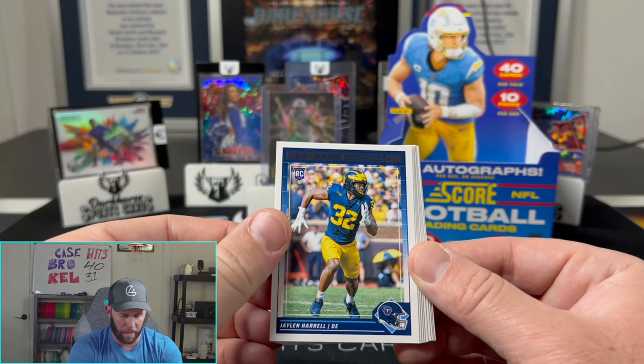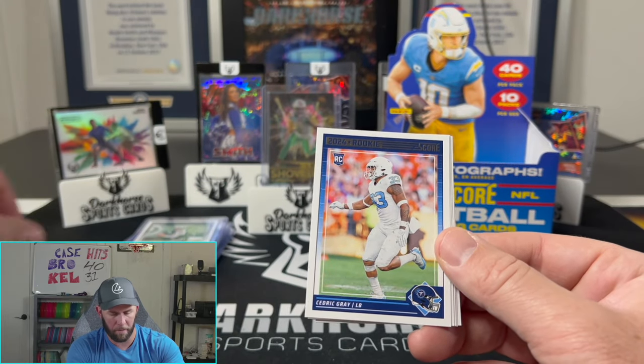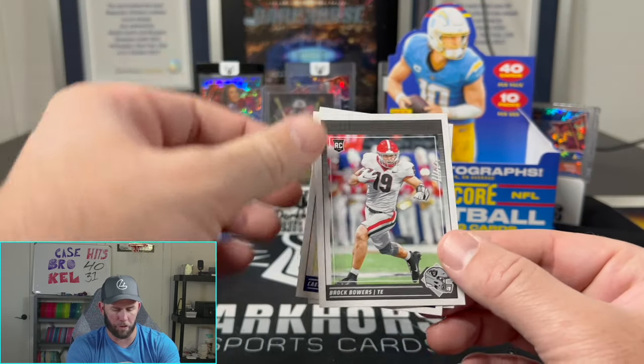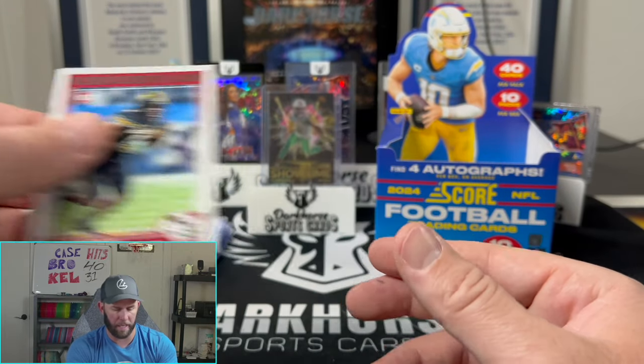All right. Jalen Harrell. Troy Franklin. Johnson. Roma Dunze. Cedric Gray. Fisk, there's our first look at Brock Bowers, another guy that I'm going to be chasing this year for the Raiders. We have a Carson and a Darius Robinson.